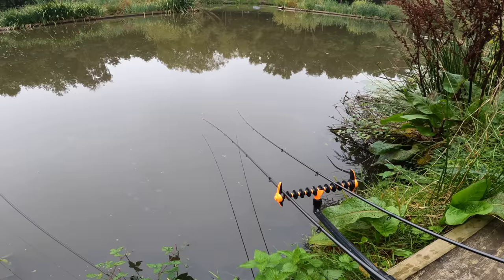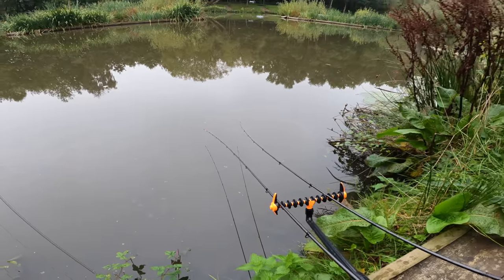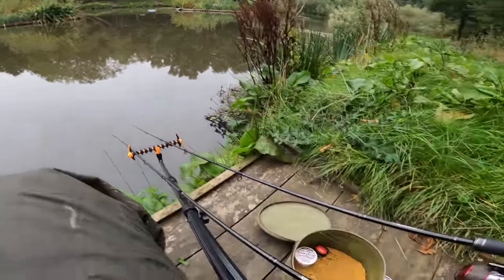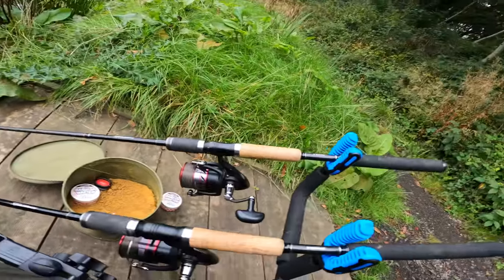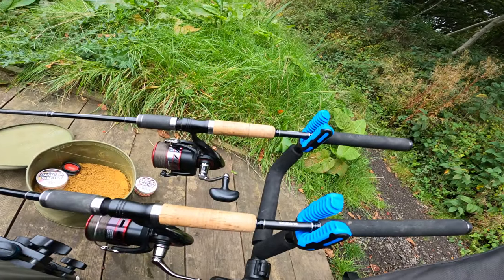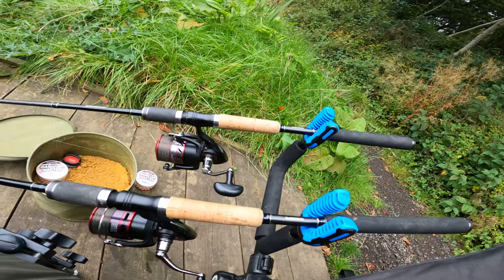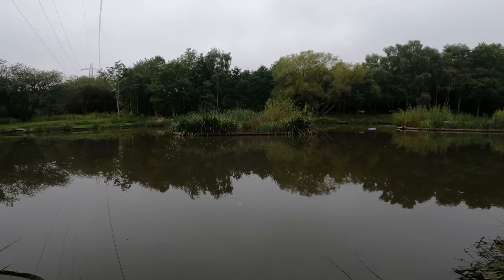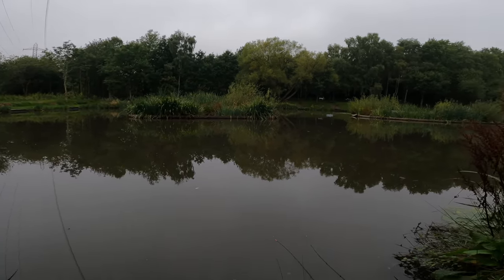So that's the setup. As you can see, it looks perfect. Tips aren't going to be interfering with each other. I've got everything around me that I need. Rods are secured in case we get a violent take with those Preston Innovation grips. Not affiliated in any way with any of the products. I'm just showing you what I use.